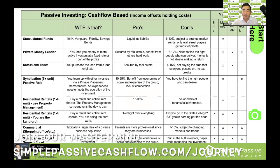If you guys want to take a little screenshot of this page, feel free to. But here are all the ways you can invest as a passive investor. What they are, the pros and cons. In my opinion, different ways to invest come in different progression. And when I talk about progression, it's experience and where you are in terms of net worth. Basically, how much money you've got really determines where you go with it.